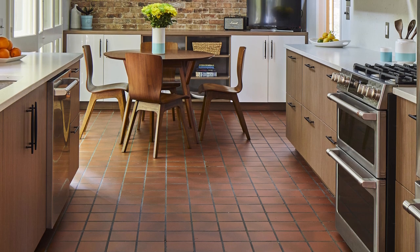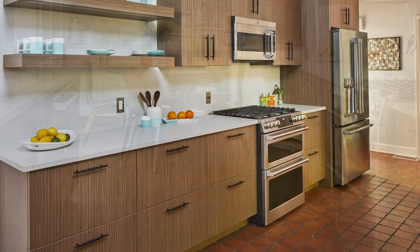The red quarry tile that is repeated throughout the home was on the homeowner's must-keep list, and replacement tile was found for areas that were cracked or damaged, with a color-enhancing sealer applied to help the new tiles match the patina on the original ones.